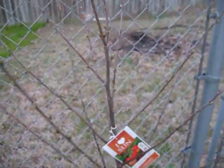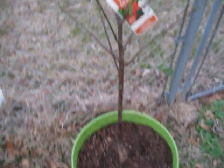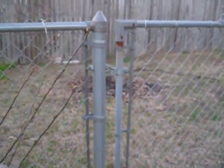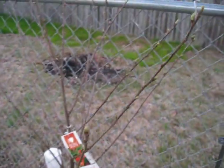This is my Montmorency cherry. I'm trying another cherry tree, so still doing great. This one's the same thing, just now starting to break dormancy. And sorry, I'm trying to do this video kind of quickly because the daylight's a wasting. Yep, looks great.